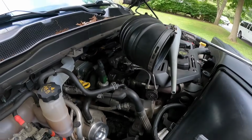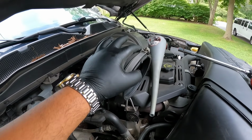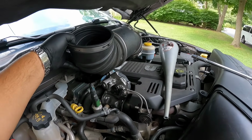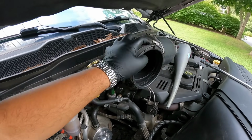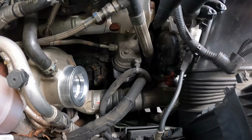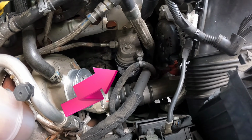All right, guys, so real simple. All you need is your 8mm socket and an extension, and pretty much just take this piece off right here. You don't need to take off your whole air filter box or anything like that. And now your oil filter is literally right there.